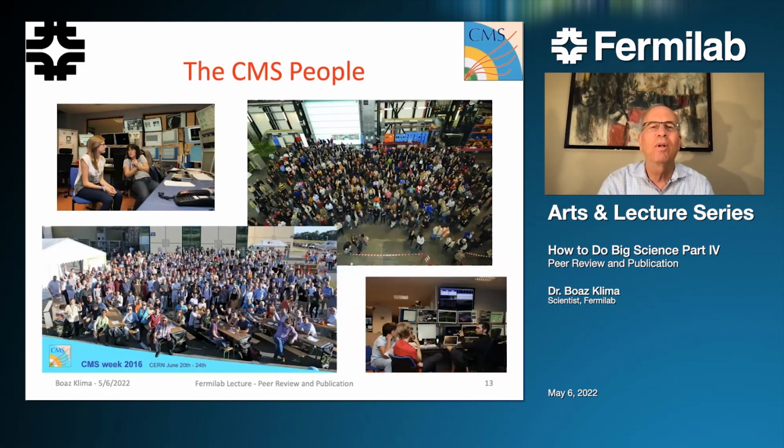There are other examples. Of course, there are many other meetings of people in the collaboration that are much smaller than that. You see here on the top left, these 2 scientists are sitting actually in the main control room of the experiment, running the experiment. The same thing is true here on the right bottom. And the other 2 are taken during one of these CMS collaboration meetings, CMS weeks, we call them.